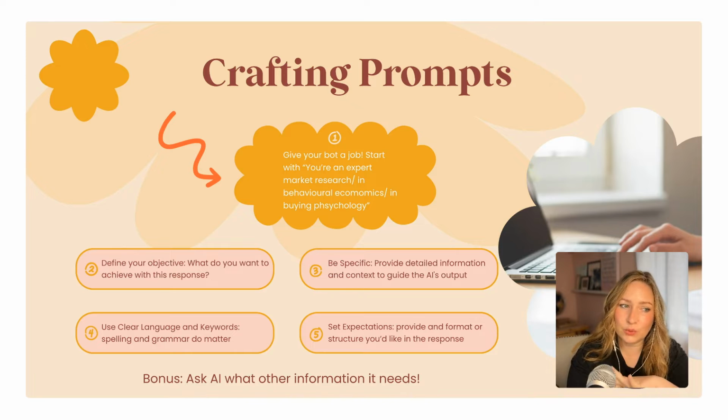And then fifth, we're going to set expectations. We're going to provide a format or structure that we'd like the response in. Sometimes I want to see it in a table format so I can see common problems that somebody has. Sometimes I want it in bulleted format. Sometimes I just want words and I don't want definitions or explanations. I just want base data. So we're going to make sure that in our prompt, we include what we want that final result to be.